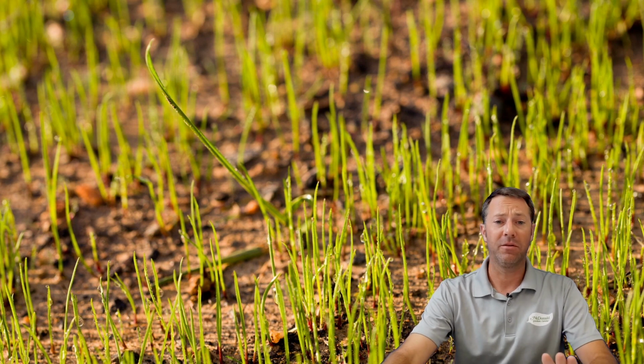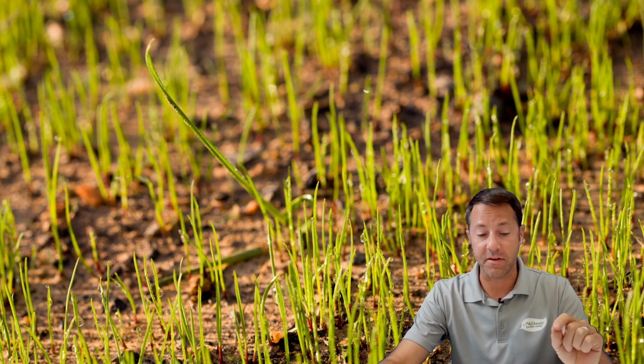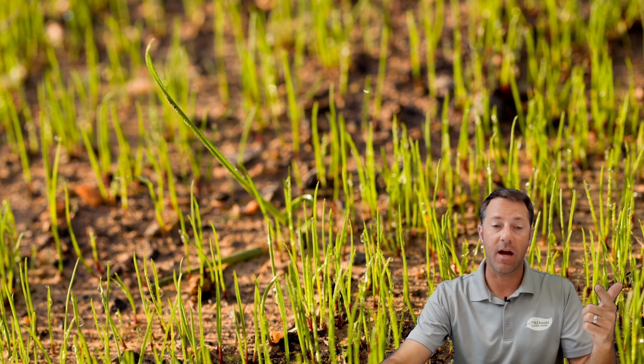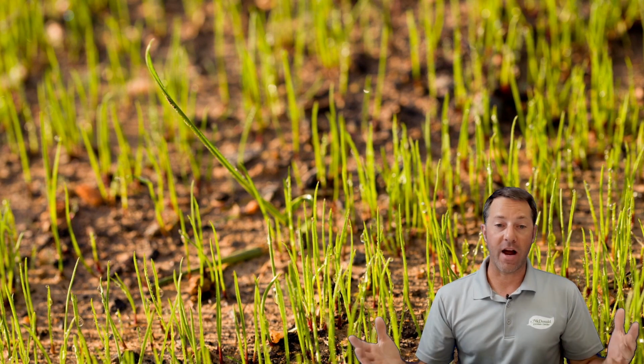All right, so now we've got our grass seed growing. Let's go back to watering real quick. I've got a couple other things I want to talk about when it comes to watering. We're watering in the morning. We're watering an inch every single time. We're watering every day until the grass germinates. Once the grass germinates, we're still going to water every day.